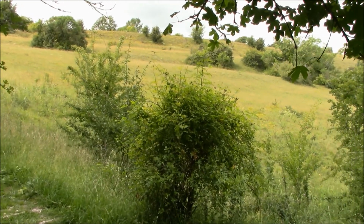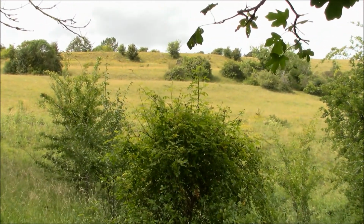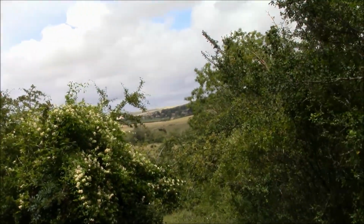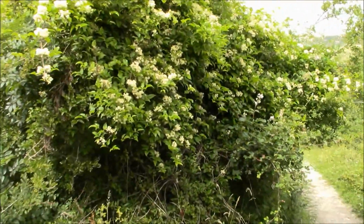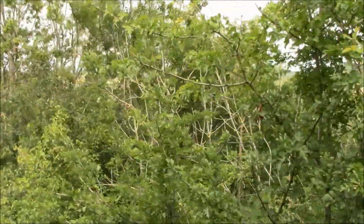Today you find me out for another walk. I'm just north of Patching, and I'm going to wander up onto the South Downs. Patching is a small village just west of Worthing and part of the Clapham estate.